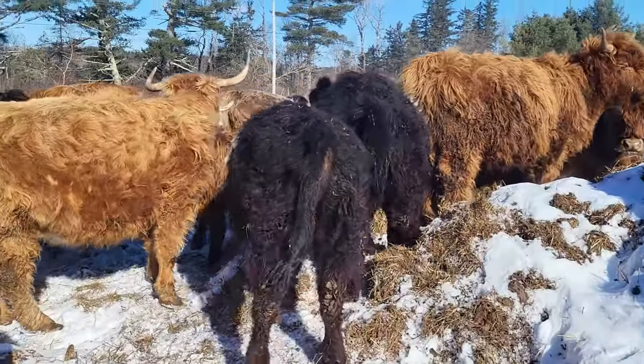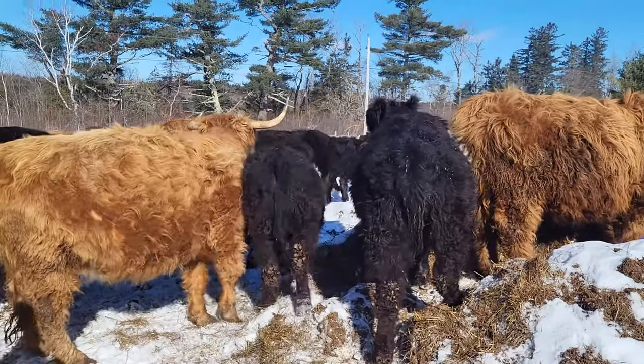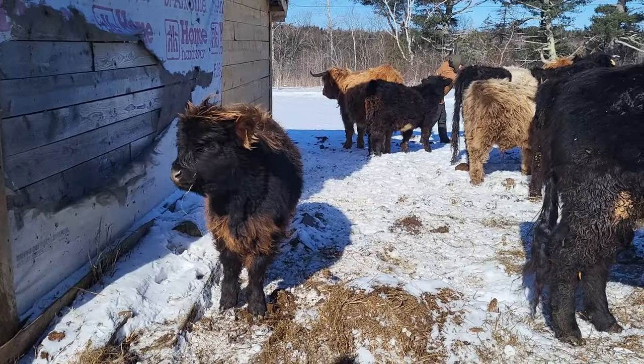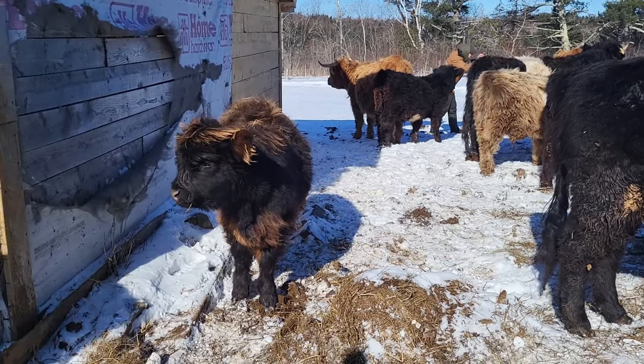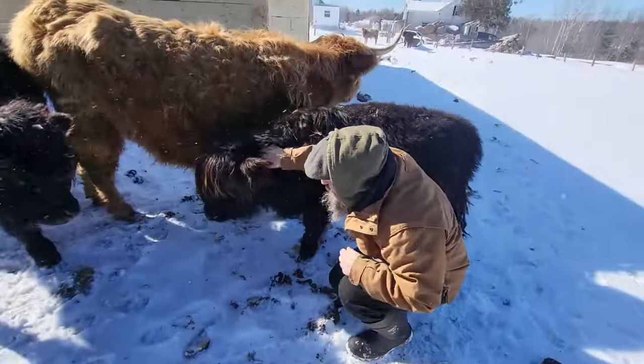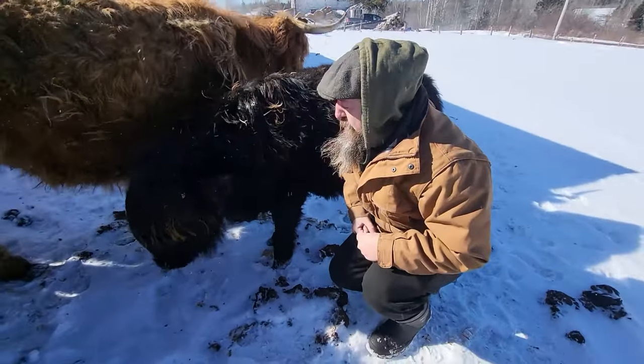So the plan was, along with our neighbors, we would buy two small heifers. But as it turned out, the seller actually had a bull, a young bull, ready for sale. And I just could not turn down that opportunity.